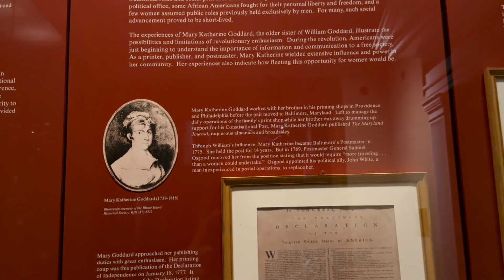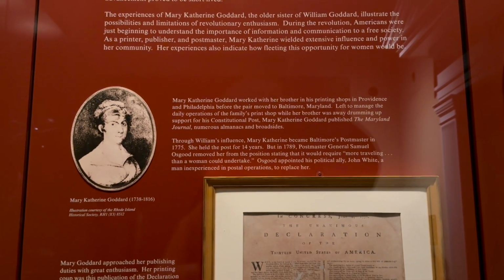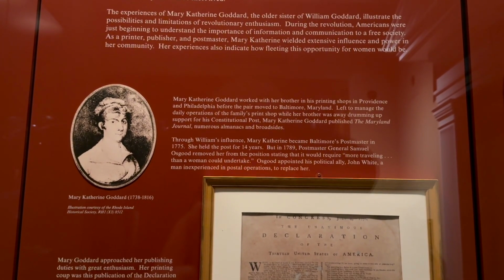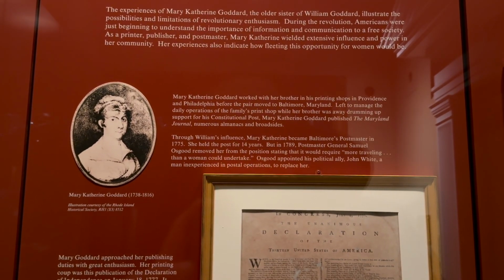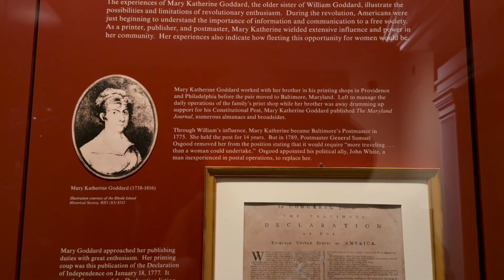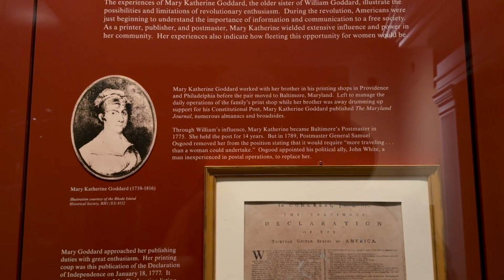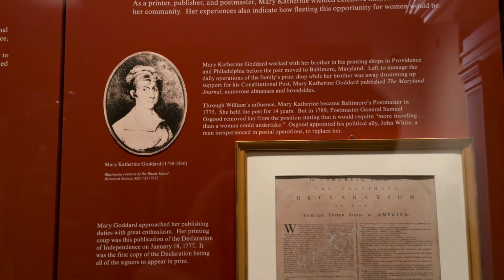Here she is. Mary Catherine Goddard worked with her brother in his printing shop in Providence and Philadelphia before the pair moved to Baltimore, Maryland. Left to manage the daily operations of the family's print shop while her brother was away drumming up support for his constitutional post, Mary Catherine Goddard published the Maryland Journal, numerous almanacs, and broadsides.